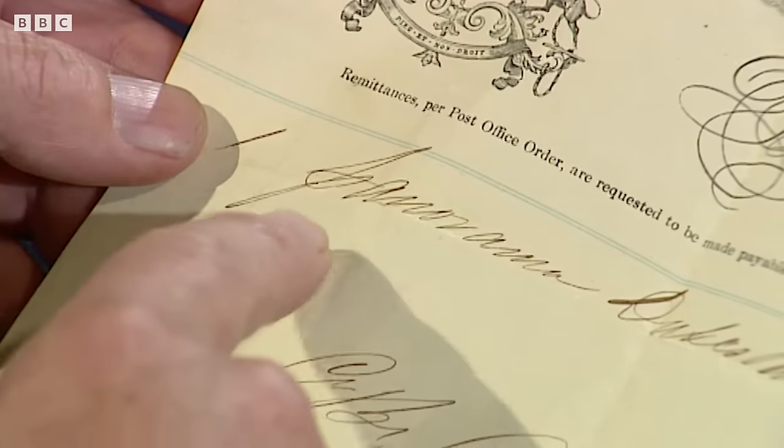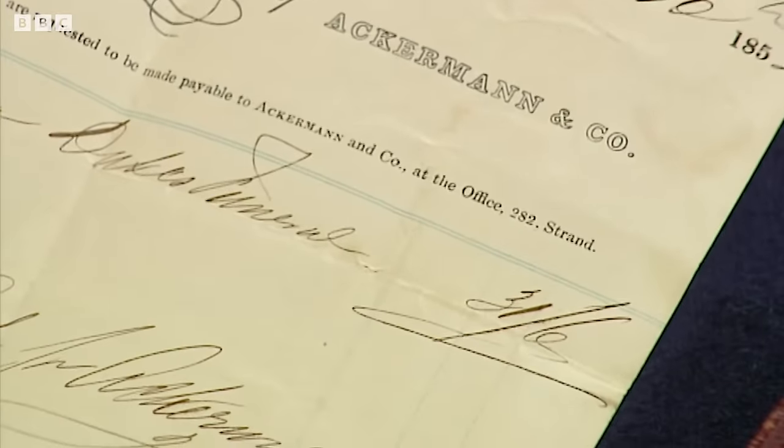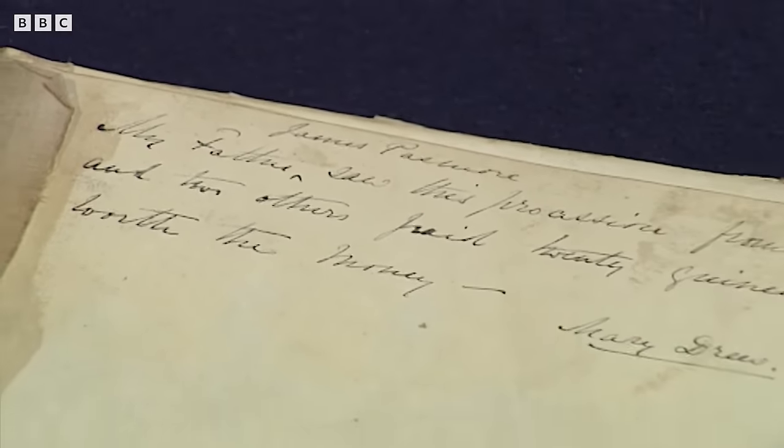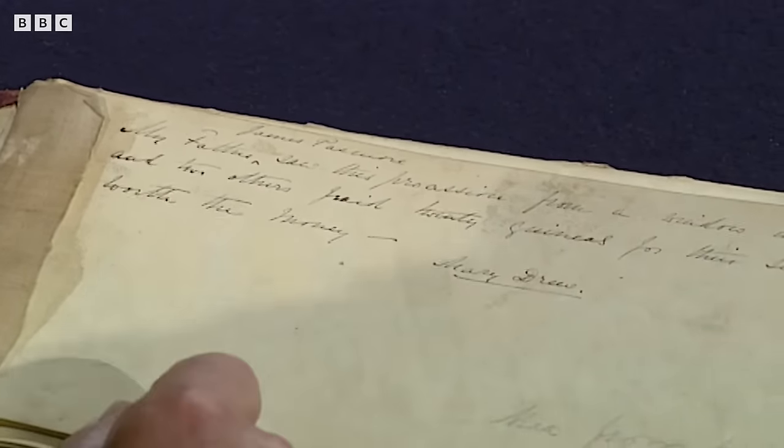I find this absolutely fascinating because I've never seen a receipt from Ackerman's before. One panorama, Duke's funeral, not Duke of Wellington's funeral, 31 and 6. Expensive. I mean, that's incredible. And this note here: my father, James Passmore, saw this procession from a window in Ludgate Hill and paid 20 guineas for their seats. That must have been a lot of money in 1852. But I mean, surely you couldn't buy a house in 1852 for that sort of money. I just think it's quite incredible.